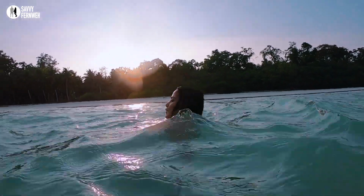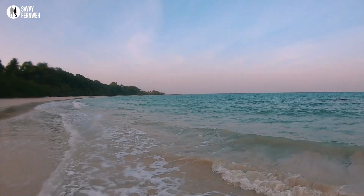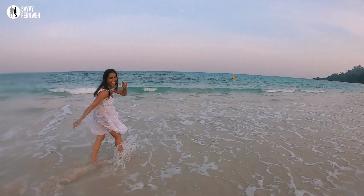The beach is a pristine white sand beach and it is so gorgeous. It is remote, so it is still unexplored and you hardly see anyone around. We had the entire beach to ourselves. Of course, I did swim in the sea and had so much fun.